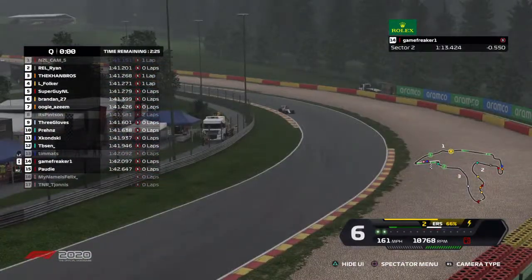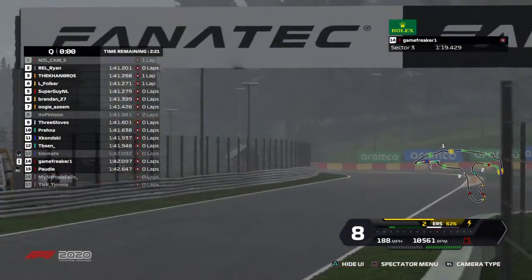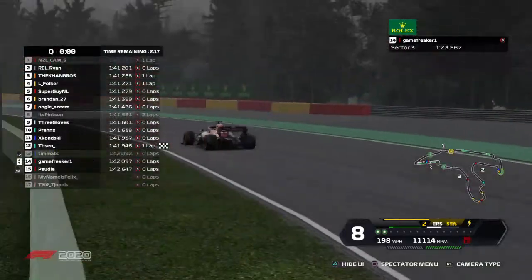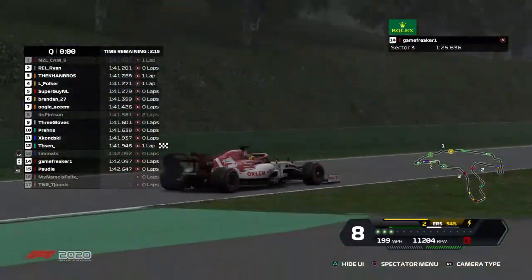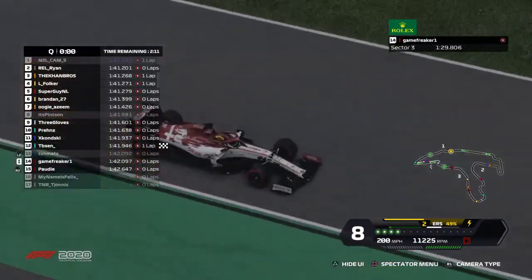They are 5 tenths up right now. This will be a 41.5. This could put them hopefully into P8. But anyway, coming down the back straights, but they're not really straight. Then towards Blanchemont, easily flat out in this turbo hybrid era. Anyway, what can they do now?